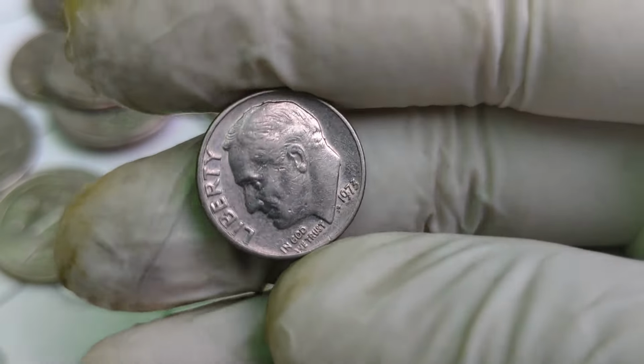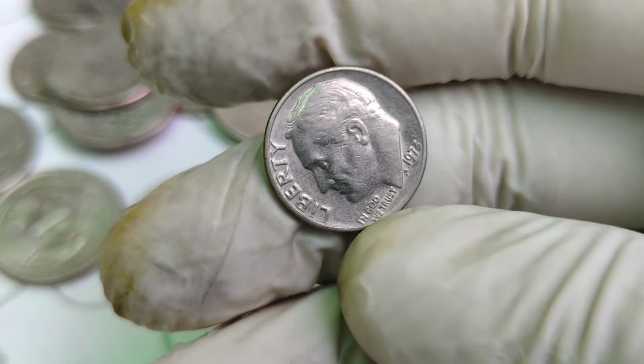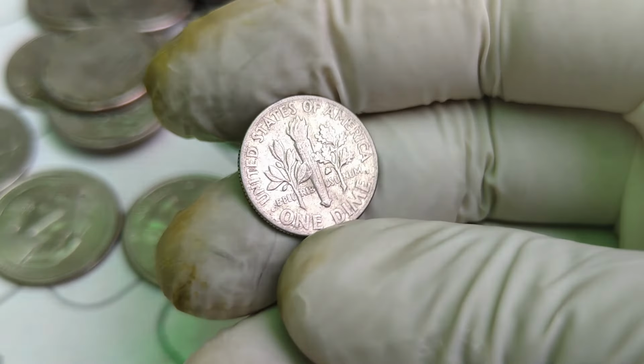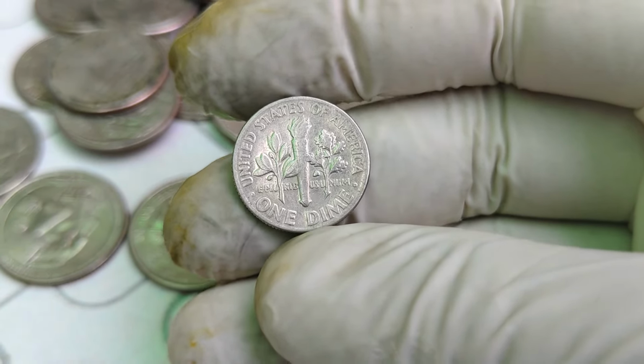Roosevelt, designed by John R. Sinek. The reverse side depicts a torch, an olive branch, and an oak branch, symbolizing liberty, peace, and strength. What makes this coin exceptional is its sharpness and detail and the lack of wear and tear, which is extremely unusual for coins that have been in circulation.